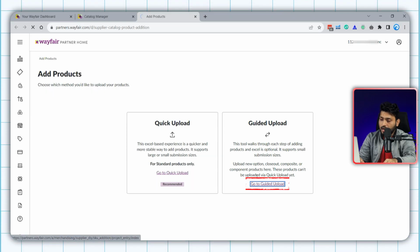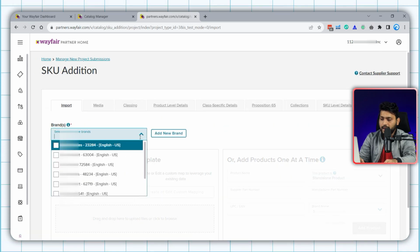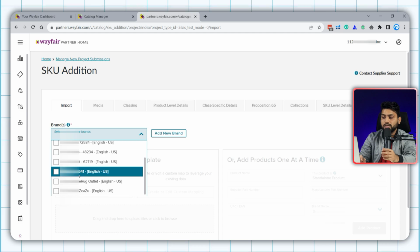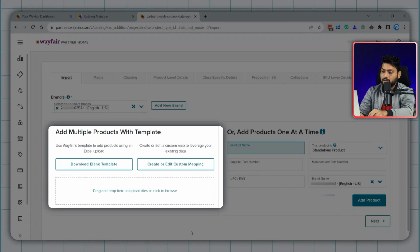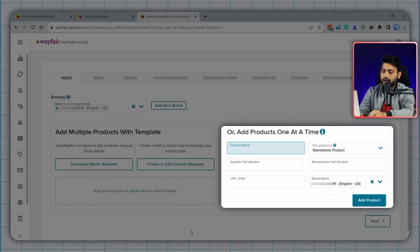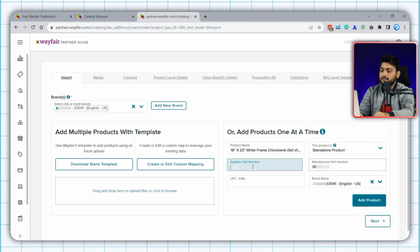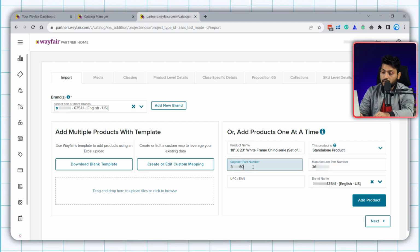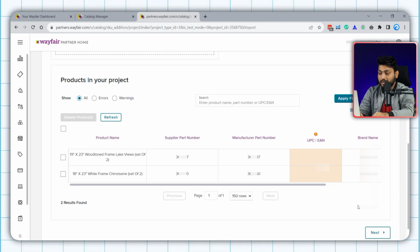Click on guided upload. Now here click SKU Edition to add products to your catalog. Now select brand. After selecting the brand in which your product will be listed, you have 2 options. Either you use a template to add multiple products or add products one at a time. I'm going with this. Now we need to fill the information such as product name, supplier's part number, manufacturer's part number, UPC code, and your brand name. Now click add product. This page will appear, and this is the product's information that we gave. Click on next for the further process.